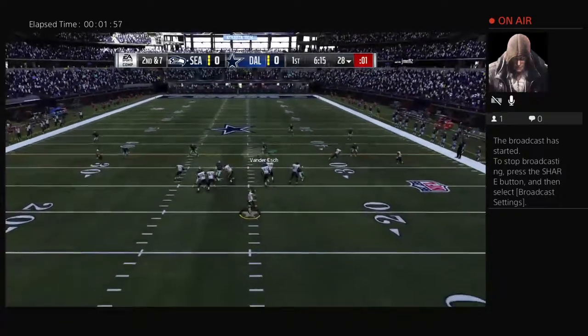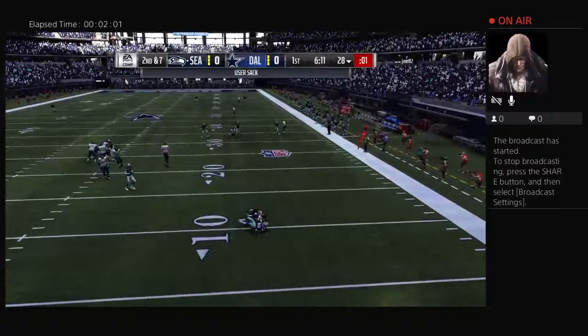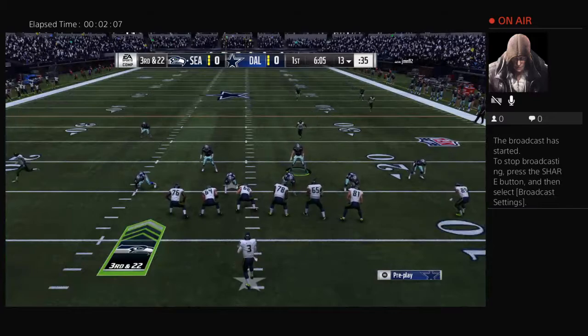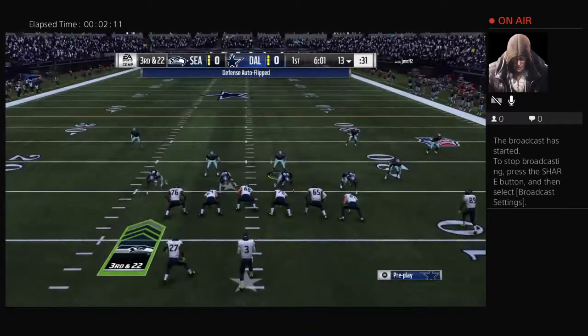They snap it at 1. Now Wilson. He'll buy some time right. And a big loss here as he's taken down. DeMarcus Lawrence able to get in and run him down for what will be a loss of 15 yards.